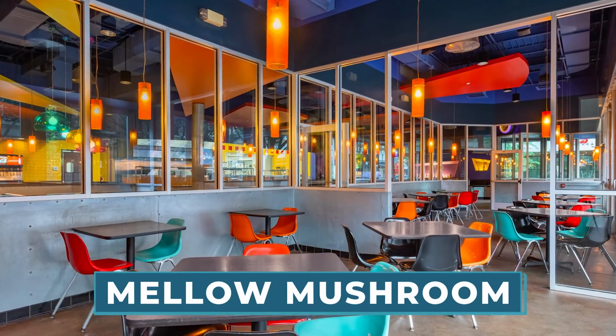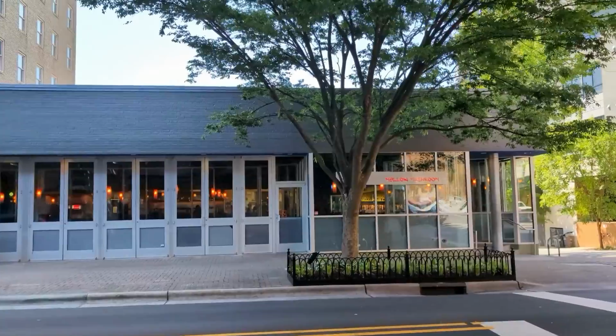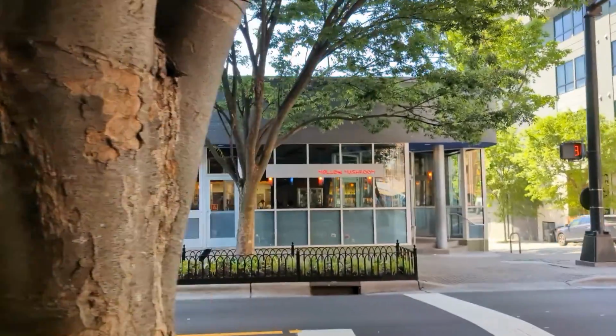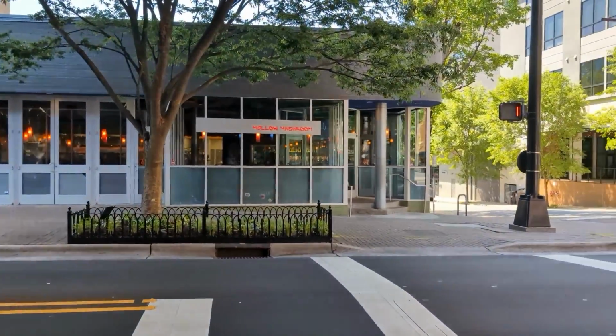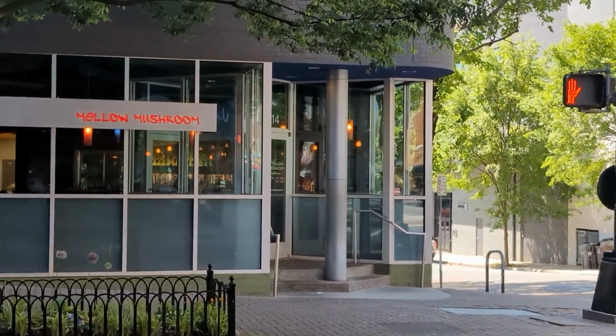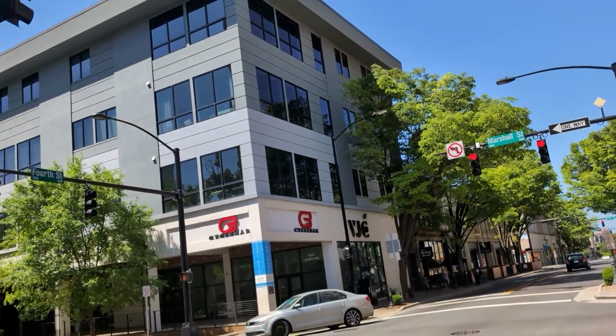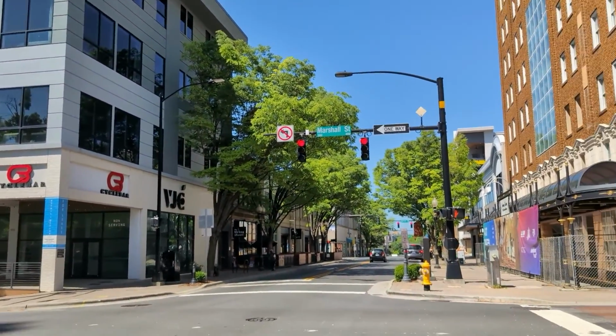Mellow Mushroom on the left. Of course, who doesn't like some Mellow Mushroom, depending on what you get there. They took away the Redskin potato pie a couple years ago. That was my favorite, but they'll still make you something very similar to it if you ask. Great spot right here downtown. Obviously, you guys have those all over the country, so you know what I'm talking about.